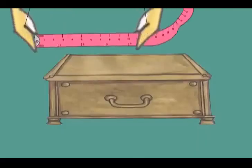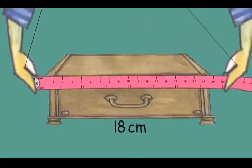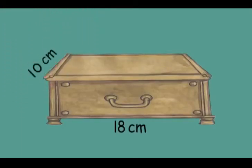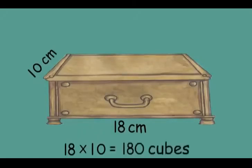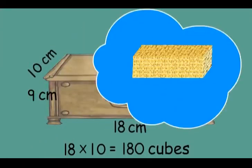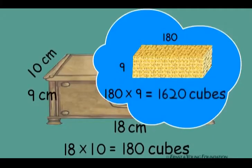Shankar found out that the length of the first box was 18 centimeters and its breadth was 10 centimeters. That means the thieves would have kept 18 multiplied by 10 is equal to 180 cubes in the first layer. The height of the box was 9 centimeters. So, there were 9 layers of cubes in that box with 180 cubes in each layer. So, the first box had 180 multiplied by 9, which is equal to 1620 gold cubes in it.